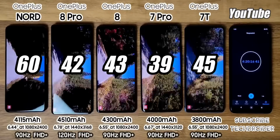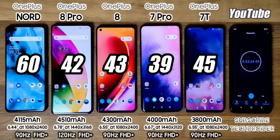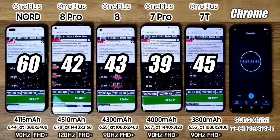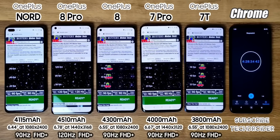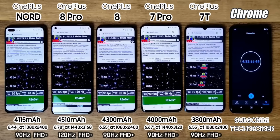So after this, the battery left is 60% on Nord, 42%, 43%, 39% lowest on 7 Pro, and 45% on 7T. So now 2 hours of Chrome at max refresh rate. You can see 90Hz versus 120Hz versus 90Hz for all.